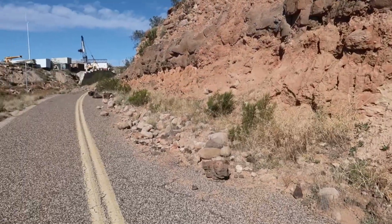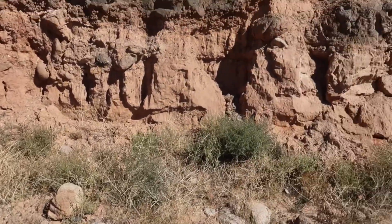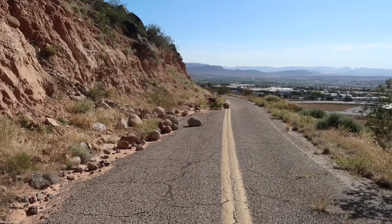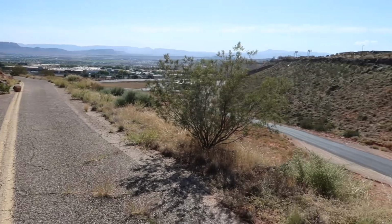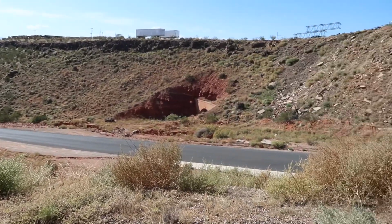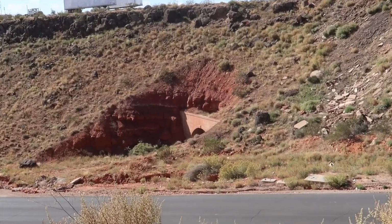So I'm thinking that's why they bypassed this road. It's fairly steep on top of everything else, and the difficulties of keeping this, I guess, passable. Because right down there on level ground is where they put the tunnel. Right there. That would make a lot of sense.